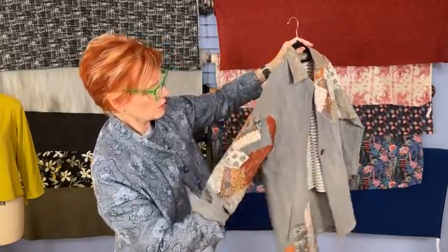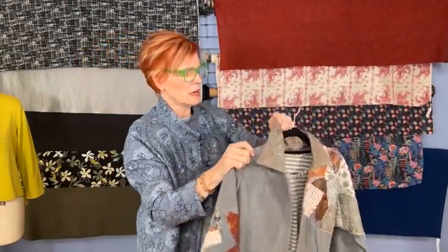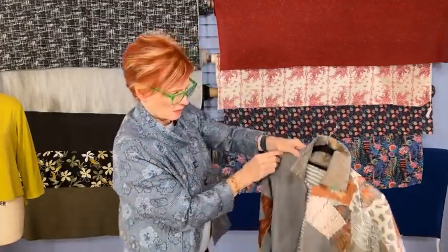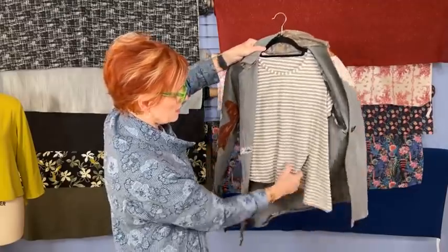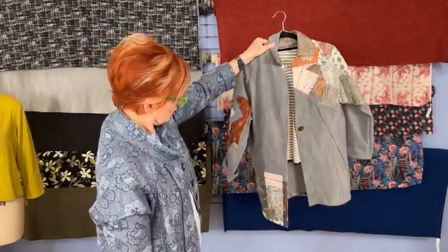So Kathy helped her lay this out, select the fabrics, and figure out where to put what. The collar has a silk on the upper collar and not the under collar. I've put it over a swing tee that has the split to it. That's a whole So Confident program that we had a year or two ago.